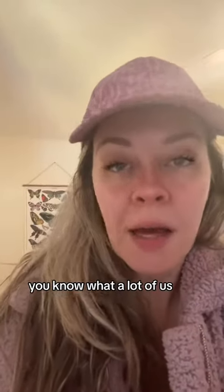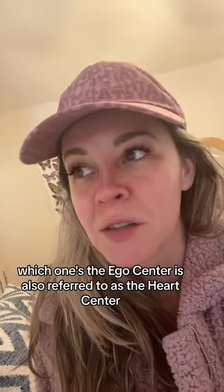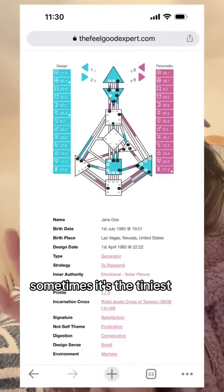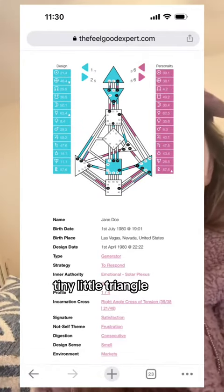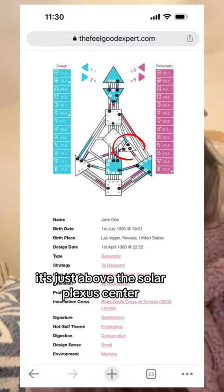You know what? A lot of us, like a majority of us, have an open or an undefined ego center in human design. Which one's the ego center? It's also referred to as the heart center sometimes. It's the tiny little triangle on the right side. It's just above the solar plexus center.